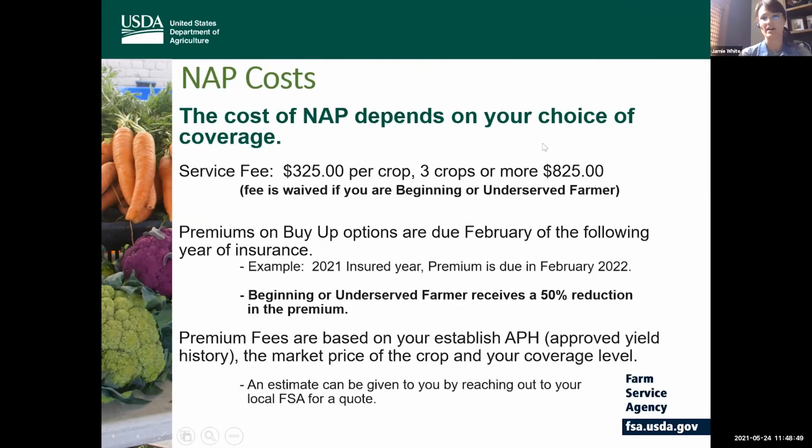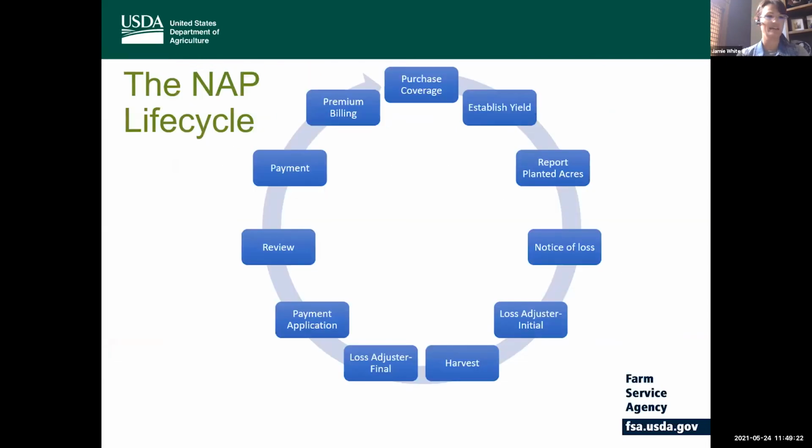Again, NAP cost depends on your choice of coverage. The standard fee for cat level coverage is $325 per crop. Three crops or more is $825. So the max a producer would pay for cat level coverage is $825. Those fees are waived if the producer is considered to be a beginning or historically underserved farmer. Premium or buy-up options are available, but again, those are due February of the following year of insurance. So if we have 2021 as the insured year, which we're in today, that would be due the next February.